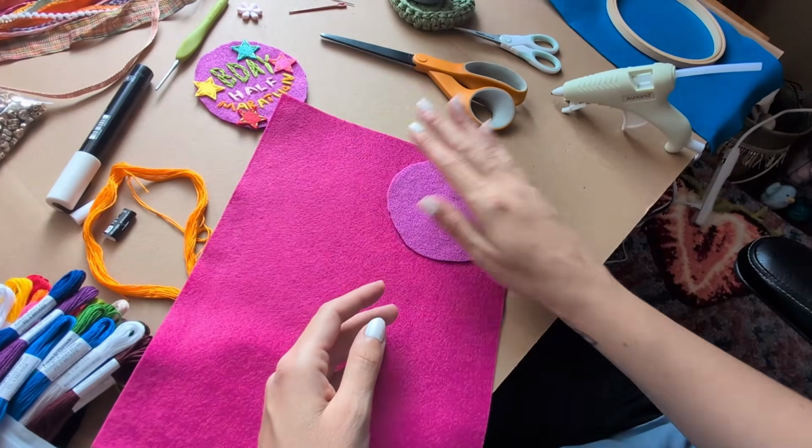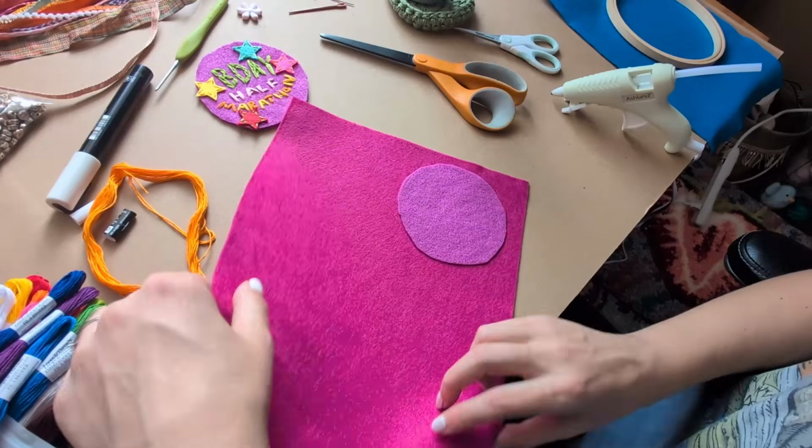Actually looks really good. I don't want to mess it up, but I'm gonna do the other one now.